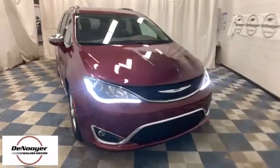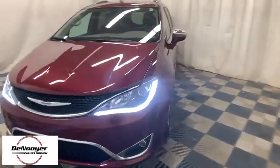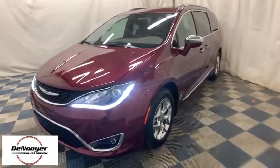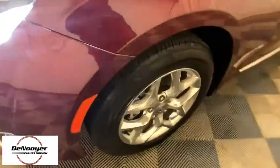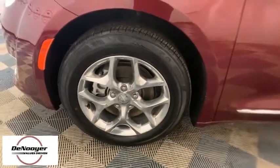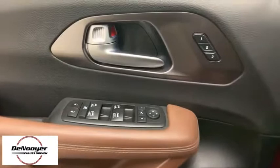2018 Chrysler Pacifica. The Pacifica crossover features the driving attributes of a sedan and the utility and space of a minivan or SUV. The Pacifica has top-notch safety scores, an upscale interior, and a spacious cabin that leaves room for your family to grow. This vehicle has less than 25,000 miles.